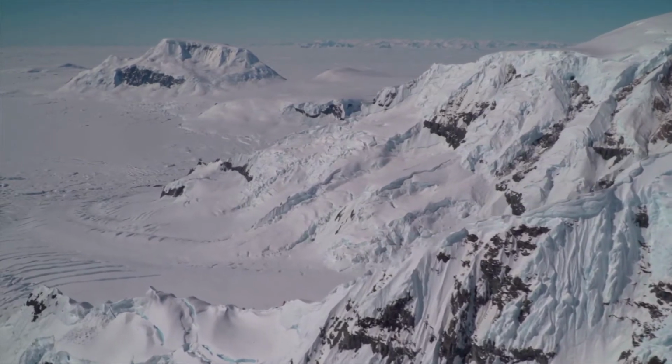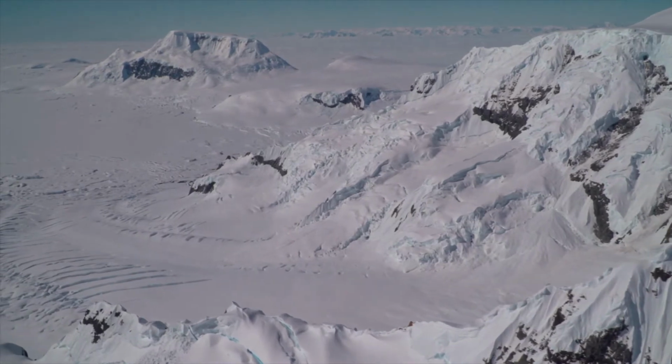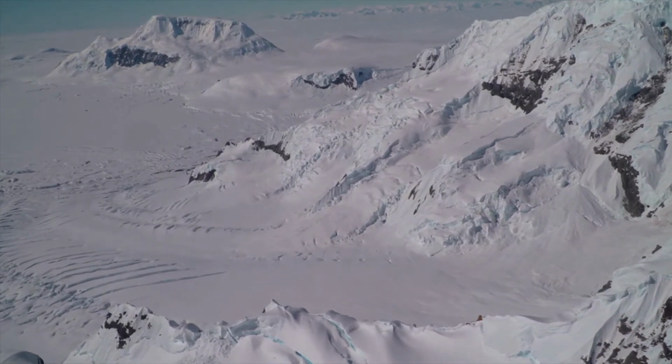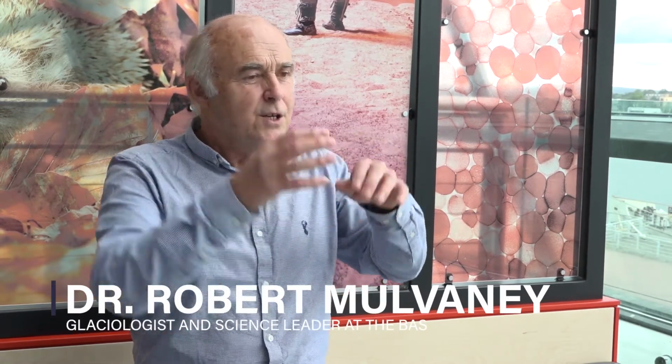When we drill into the Antarctic ice sheet, we're effectively drilling into the past. We can see information in the ice that almost looks like tree rings. We can count annual layers, so we can date the ice very well. But we know that ice in Antarctica doesn't really melt from one year to the next, so the ice builds up year upon year upon year. So by drilling into it, we're drilling slowly into the past.